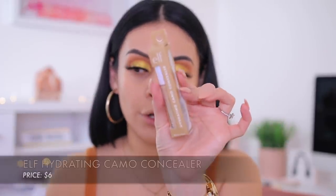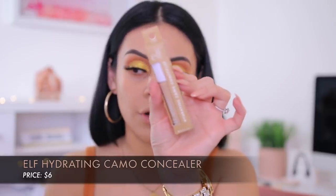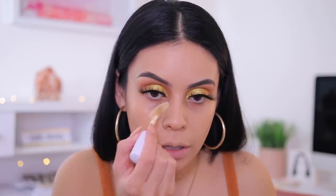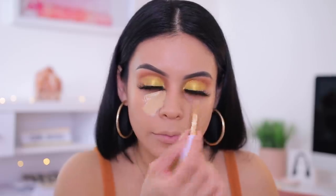Now for concealer, I'm super excited about this. I have e.l.f.'s brand new 16 hour hydrating camo concealer. I'm a big fan of their original. Original concealer is like bomb. So I got this one in the shade light beige. I've seen people test it out, I just haven't watched any videos on it. So I don't even know how this is gonna look or feel, but let's test it out.